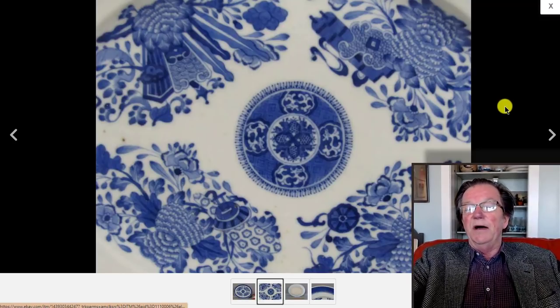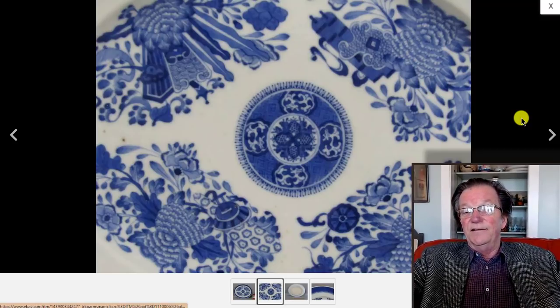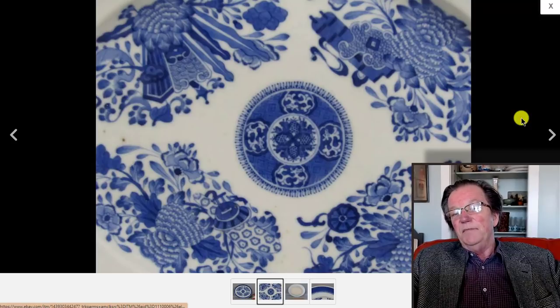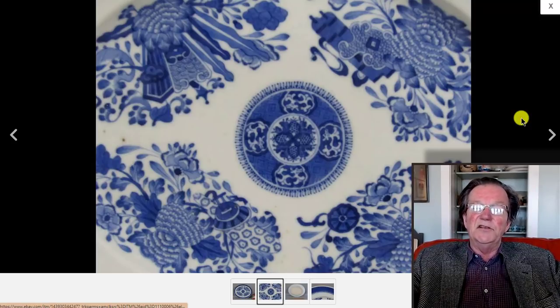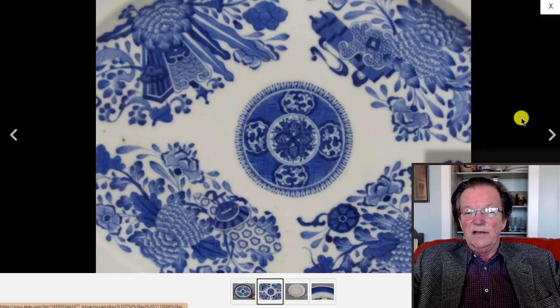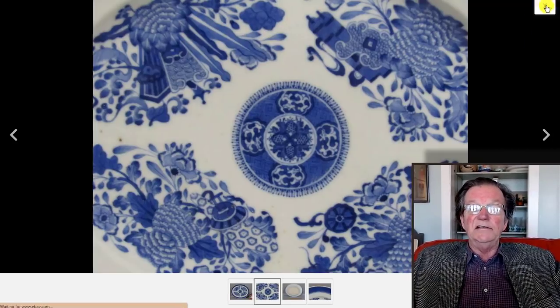If you're interested in buying top quality Chinese decorated porcelain, and you can't afford to buy the Chinese domestic market porcelains, look at these export wares. They are just ridiculously undervalued. Were an 18th century Qianlong plate made for the Chinese domestic market in this quality for sale, it would have brought probably $3,000 to $5,000. This brought $271, which I think is just a crazy low price.